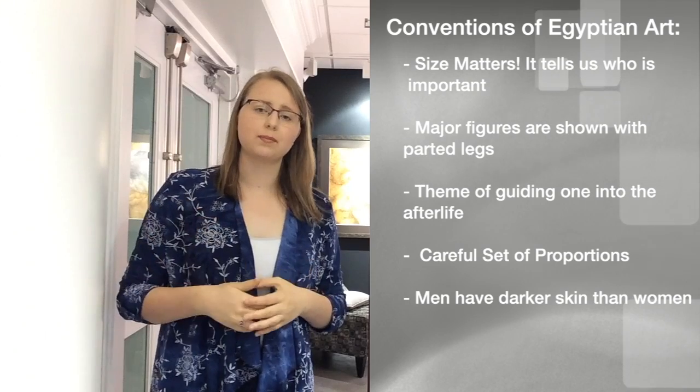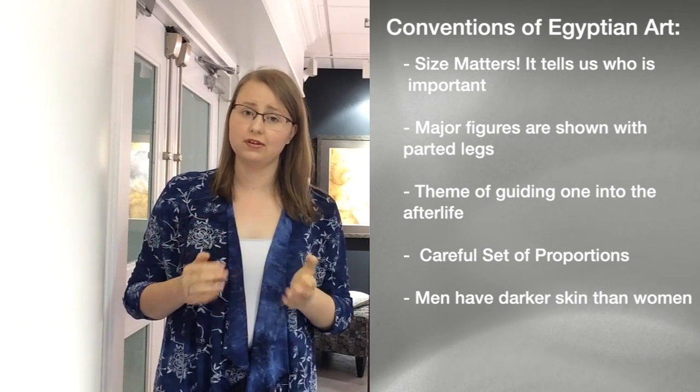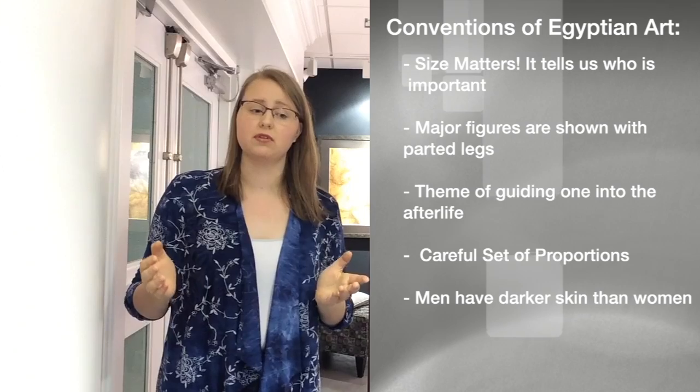But keep an eye out for that interesting Egyptian posture as we look at some of the more two-dimensional pieces of art coming up. Into looking at some more art pieces, here are a few things that we should look out for. These are the conventions of Egyptian art.